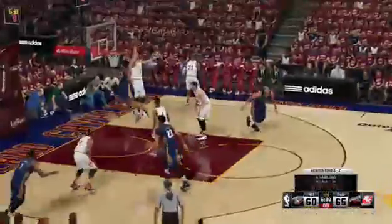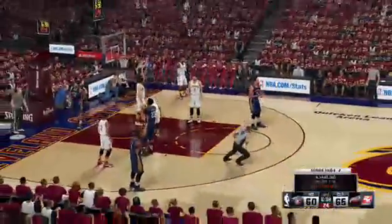Evans kicks to Davis. To the middle. Here's Douglas Roberts. And there's the whistle. Fouled hard on the shot. He'll go to the line. It's going to be on Verigin.